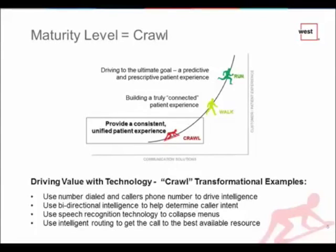So if you can identify why they're calling, well, I'm looking for directions, or I need some information, or I need to talk to somebody in the hospital, those are calls that can easily be transferred off to the appropriate place. The second piece is use bidirectional intelligence.